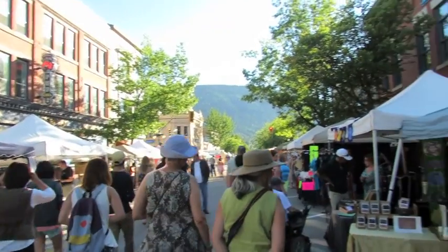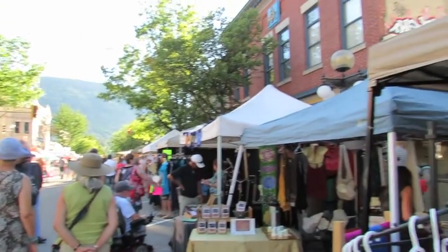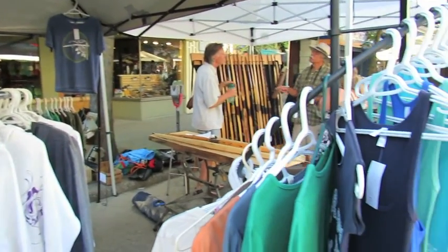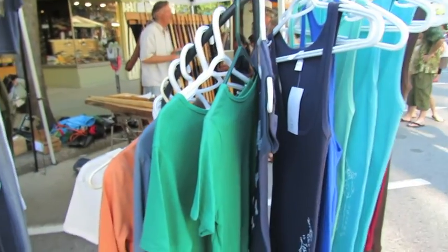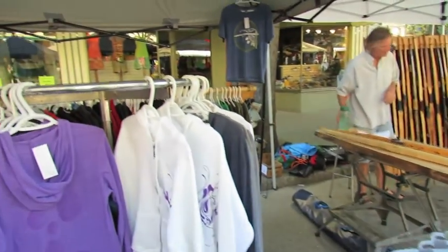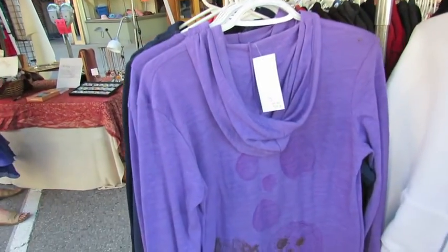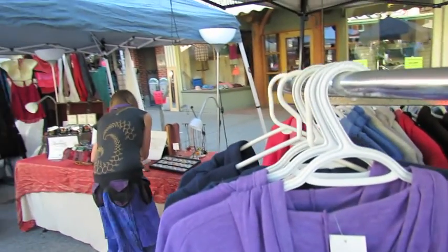Okay, now we're going to meet James at the Ink Rebel screen printing booth. Hi, James. Hi, how are you doing? I'm doing well. So tell us about your product here. What's going on? What do you do? Well, I've got a lot of eco-friendly products, a lot of organic cotton and bamboo. I'm a screen printer, so I search out cool designs and screen print.